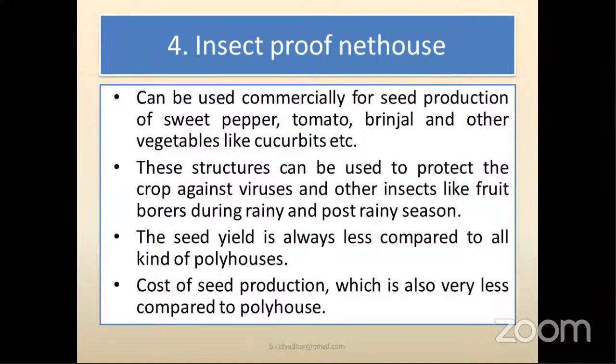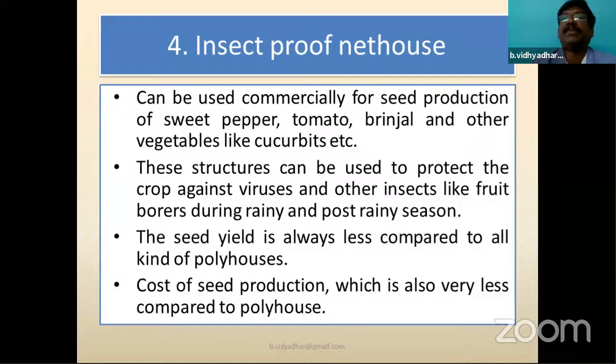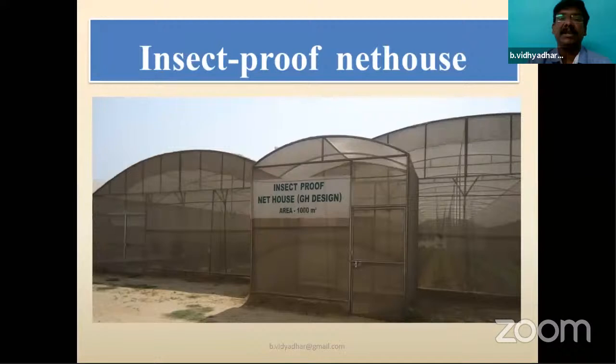The cost of seed production is also very low compared to the other sophisticated polyhouses. This is the insect-proof net house.